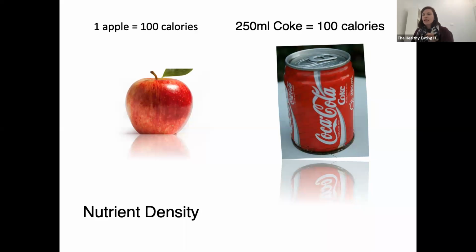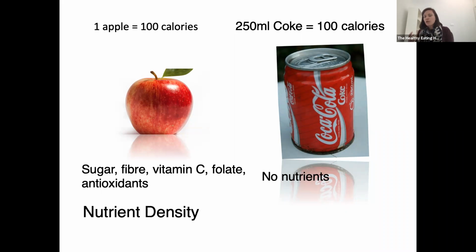So one apple is about 100 calories. So if we were solely thinking about energy management and we compared it to 250 mils of Coke, so that's one of those little cans, we'd actually get the same amount of energy. And if we were solely thinking about energy balance, then you kind of think, oh, well, it doesn't matter too much if I have the apple or the Coke. But when we start to look at nutrient density, we know that the apple gives us sugar and glucose, fiber, vitamin C, folate, and then a whole range of what's called phytochemicals and antioxidants. Compare that to our Coke, which is giving us just the sugar, essentially, no bonus nutrients. So when we're talking bang for our buck, it's clear that the apple is the winner when it comes to nutrient density.